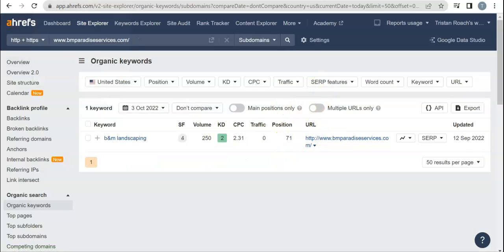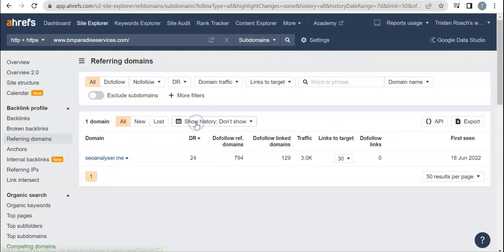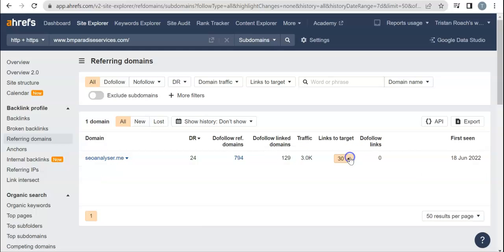And we can go back to yours here. I believe you had 31 backlinks, or 30 coming from one referring domain. So a backlink is just a link within a website that refers back to you. For example, if I would click this and it took me to your website, that would be a backlink. And then a referring domain is a website that has your link in it. So you have one website linking back to you with a total of 30 backlinks. And we can go in and see, it's SEOanalyzer.me, and again, 30 links going to you.